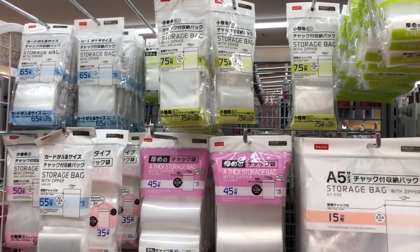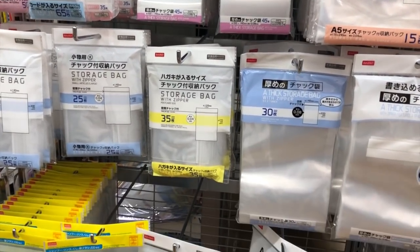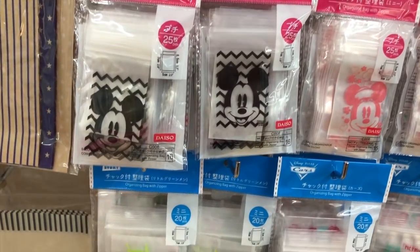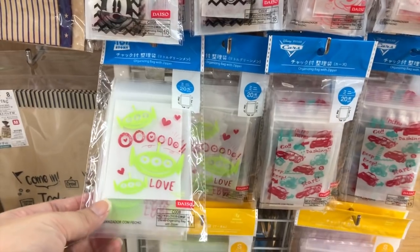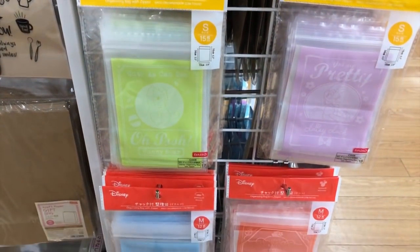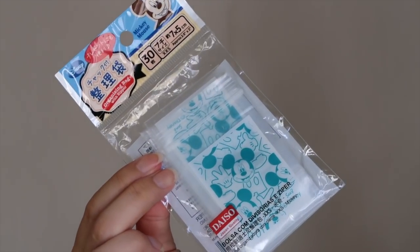But they have so many sizes and they do have just normal plain ones. I do usually prefer to get the character design ones just because they're cute, you know. So this time I got the Minnie ones in this big size and then Mickey ones in this small size, which I actually bought when I first got to Japan and I still have a bunch of them left. This has 30 in this small little pack.